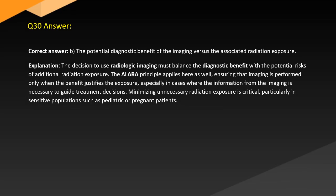Answer. Correct answer: B. The potential diagnostic benefit of the imaging versus the associated radiation exposure. Explanation. The decision to use radiologic imaging must balance the diagnostic benefit with the potential risks of additional radiation exposure. The ALARA principle applies here as well, ensuring that imaging is performed only when the benefit justifies the exposure, especially in cases where the information from the imaging is necessary for treatment decisions. Minimizing unnecessary radiation exposure is critical, particularly in sensitive populations such as pediatric or pregnant patients.